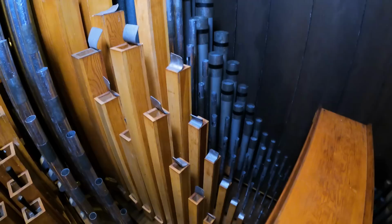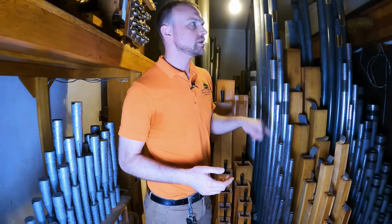This is the Clarabella. Really pretty flute stop. Yet again, some more strings. There's even more on the chest over there. This one is just the viola. Yeah, viola and viola celeste.